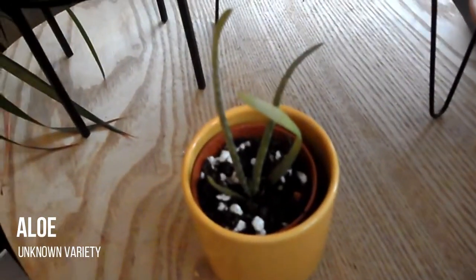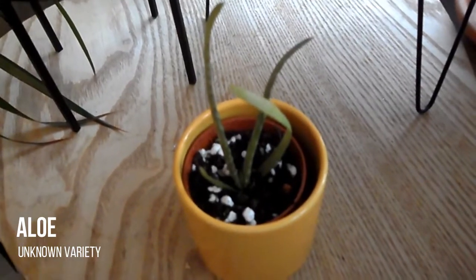First plant I have to show you from plant swap is this little plant. This is some sort of aloe. I'm not quite sure what, neither did the person swapping it. It's just a little baby with 4 stems. Oh, and another little one coming. And it's just in this little yellow pot, and it looks really cute.